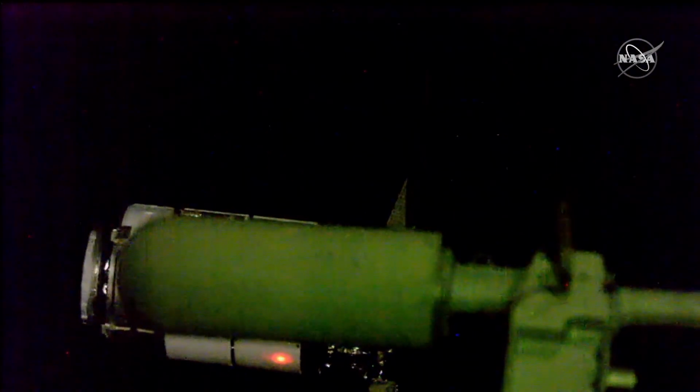Cygnus continuing to move closer to the space station as it nears the 30-meter hold point.